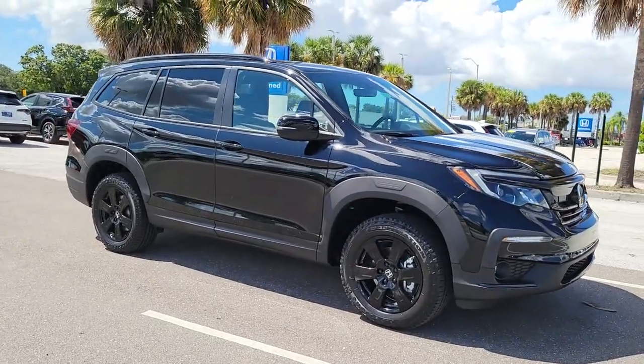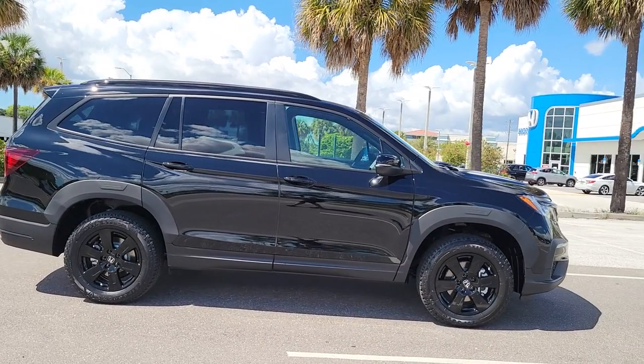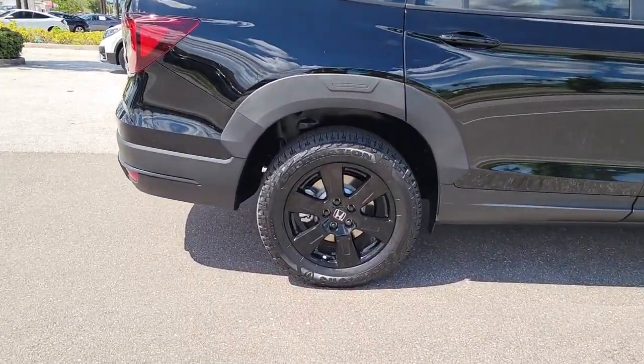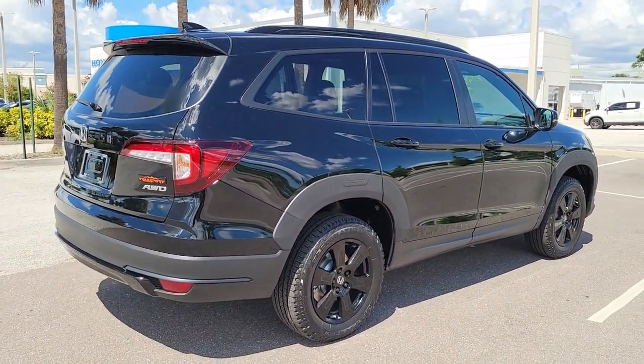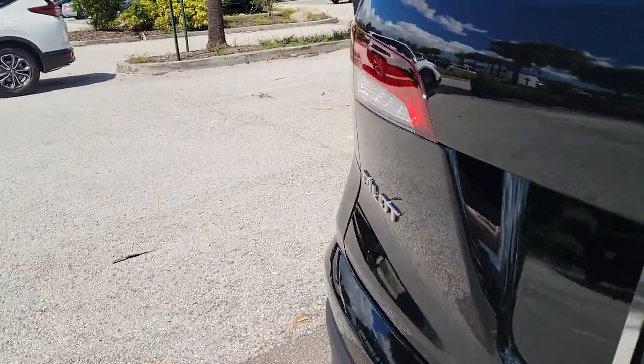Get acquainted with the 2022 Honda Pilot. Looking for a can-do family SUV? This stylish Pilot delivers a smooth, comfortable passenger experience with seating for up to 8, the latest in safety and connectivity technology, powerful performance, all-wheel drive, and ample cargo space.